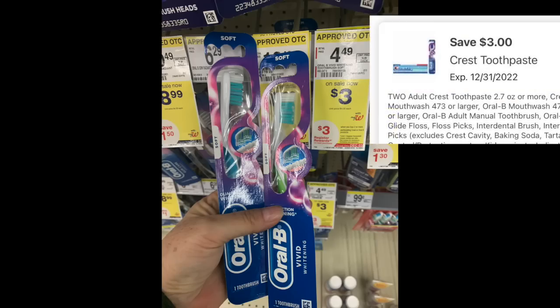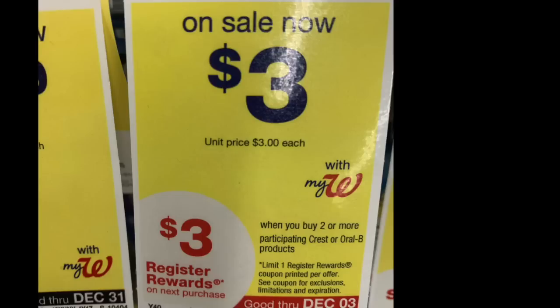Now we're looking at these Oral-B brushes because we have a $3 off a $2 digital, making it free again. Or alternatively, you can grab toothpaste, but I wanted the toothbrushes. I gave so many away for Thanksgiving that I'm like, I need to stock up. Here's the tag that the ladies are like, I need to see the tag. Here it is for you guys.